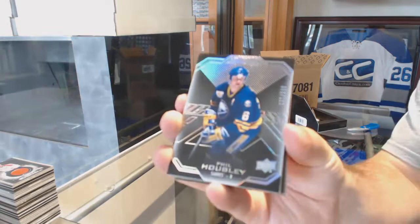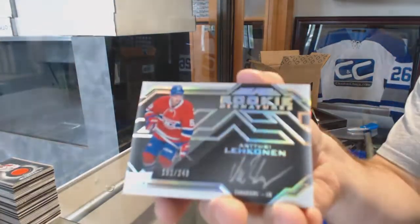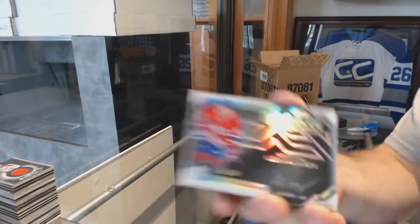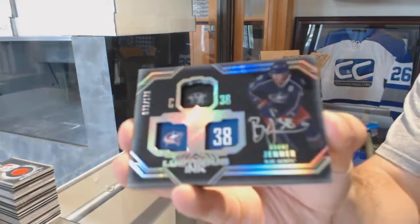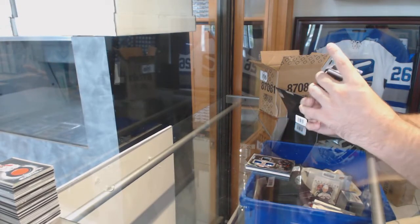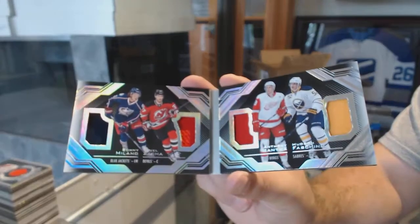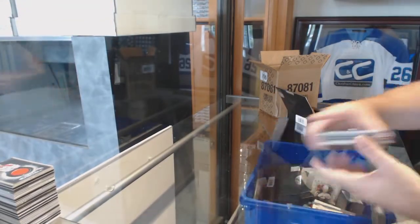We've got a $2.99 Phil Housley. Rookie signatures to 249, Arturi Lehkonen. Illustrious Ink, number to 175, Boone Jenner. A quad booklet, that's a good one, of Milano Zaka Mantha Fashing. Quad booklet. And Mike Hoffman black hole.